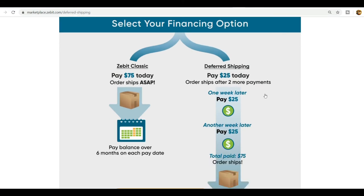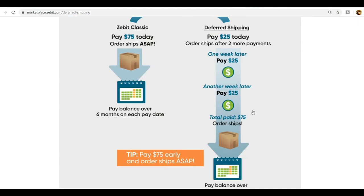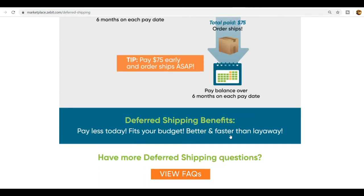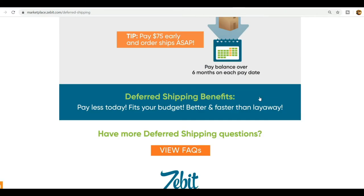But what if you wanted deferred shipping? You would pay $25 today. Your order ships after two more payments. So 1 week later, pay $25. Then the next week, pay $25. Then the total paid would be $75, and then your order ships, and over the course of 6 months, every 2 weeks, you would pay $17.30 to pay off the balance. The deferred shipping benefit: pay less today, fits your budget better and faster than layaway.